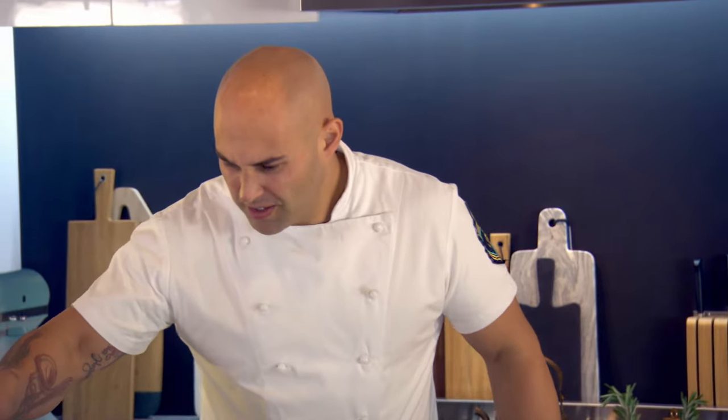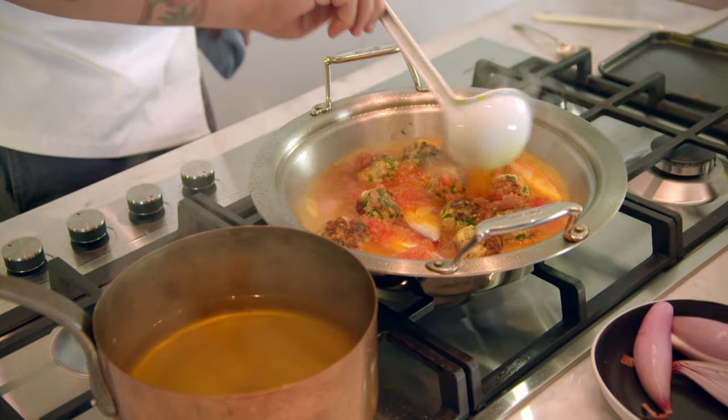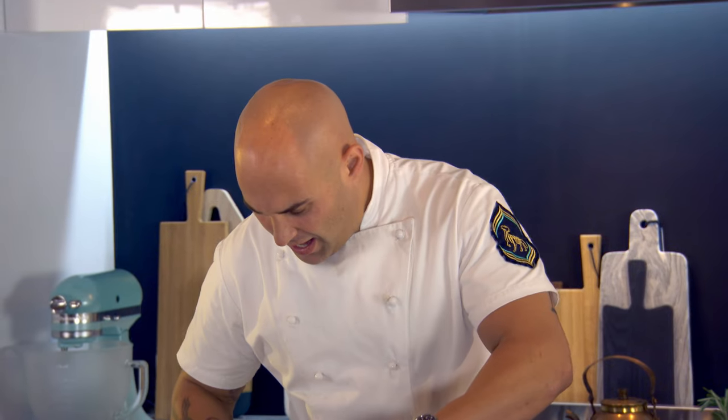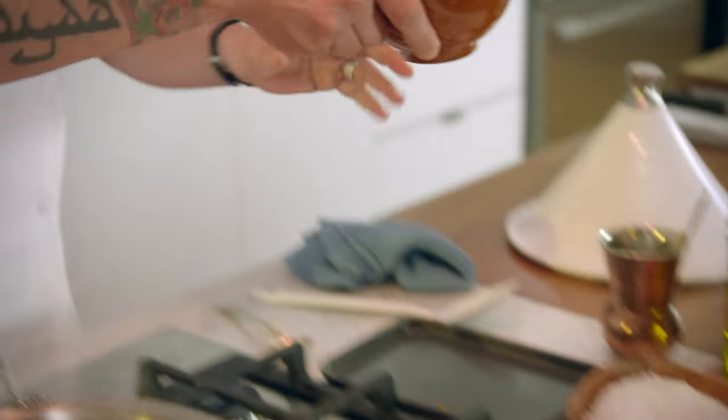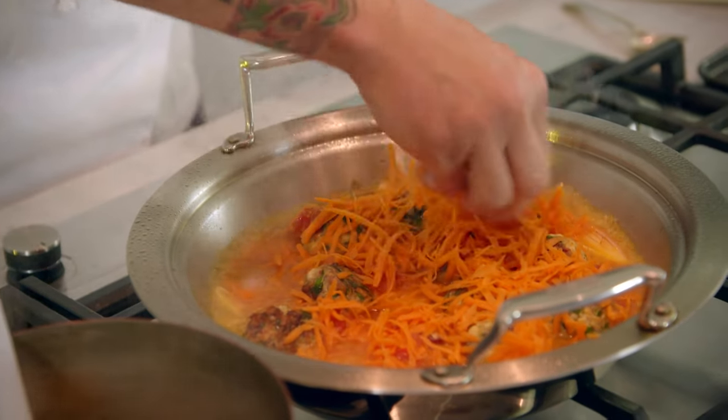Some saffron stock, which is just saffron threads, a little bit of powdered saffron and water, just brought up to the boil. And the last thing I'm going to add, some grated carrot. Now, the carrots I had in Morocco were amazing, and I thought this would be a great way to add some vegetables, but also some natural sweetness to that really intense sardine.